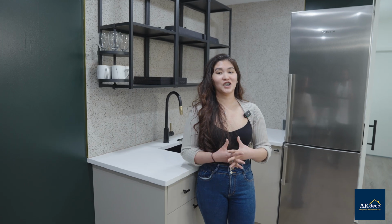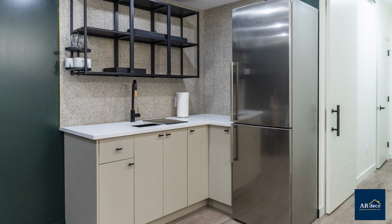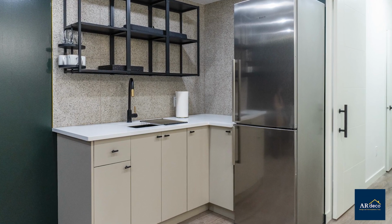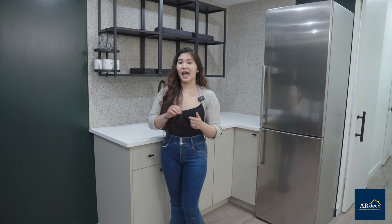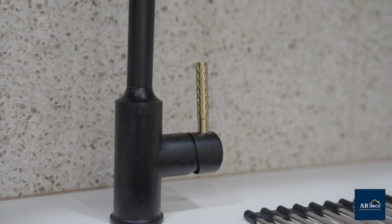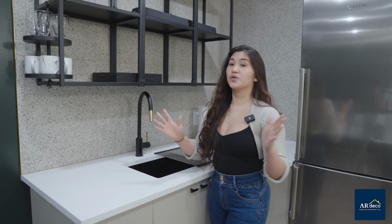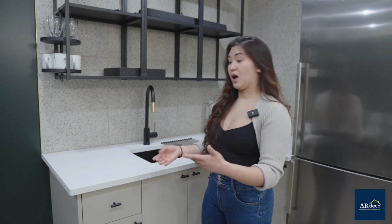So we are here at the kitchenette. The design of the space is mid-century modern with a bit of glam. Now, I wanted to put in colors that accentuate mid-century, like a very dark pine green. And then on top of that, I wanted to emphasize mid-century modern by having the terrazzo tiles. So in here we have the terrazzo tiles, we have the black and gold accents all throughout the space, and then we put in some nude tones just to balance things out.